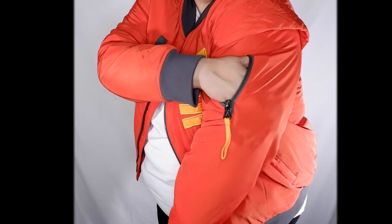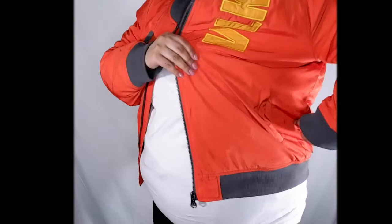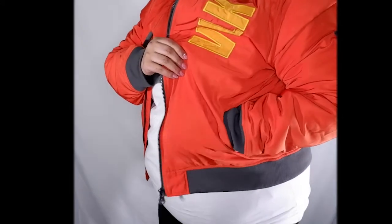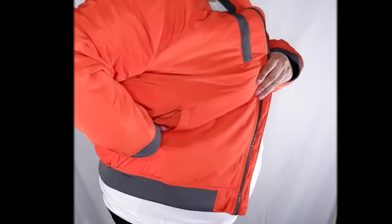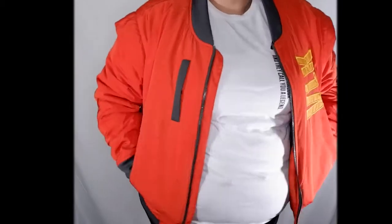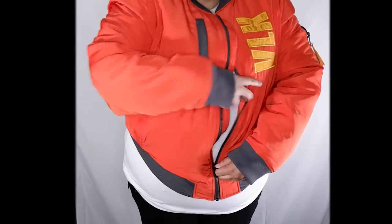Definitely gonna carry it around throughout this little spooky season, a little autumn weather over here. The pockets are actually quite sizable. You can put your phone in there, put your wallet in there. Like I said, even the sleeve one, that one was huge. I was very impressed.